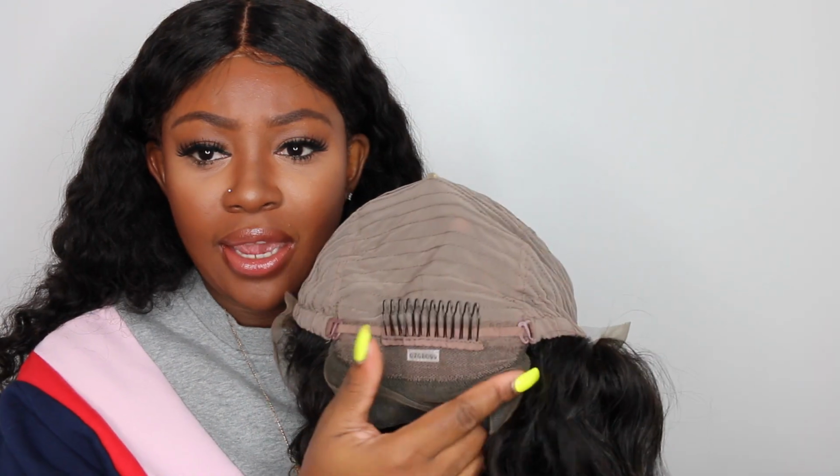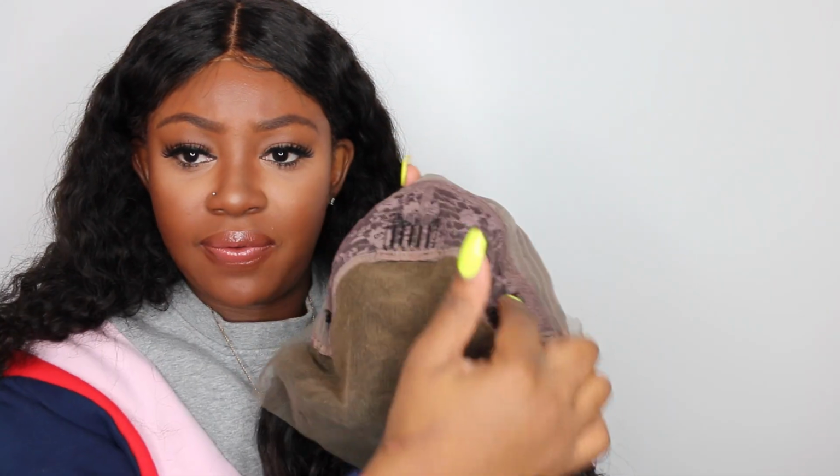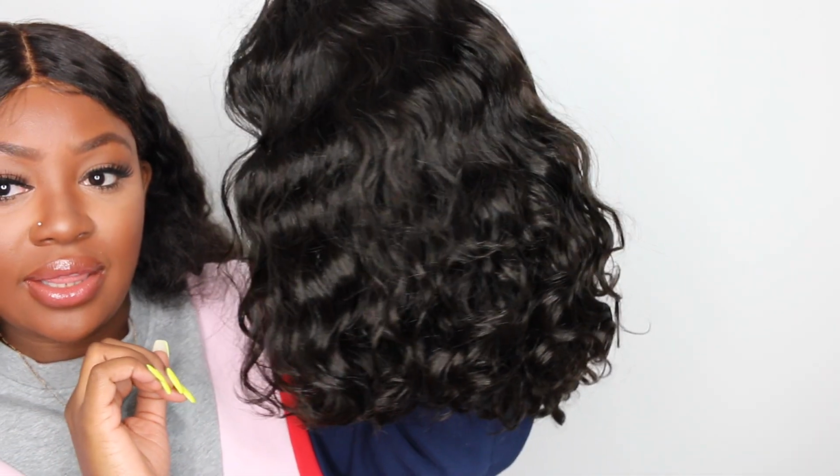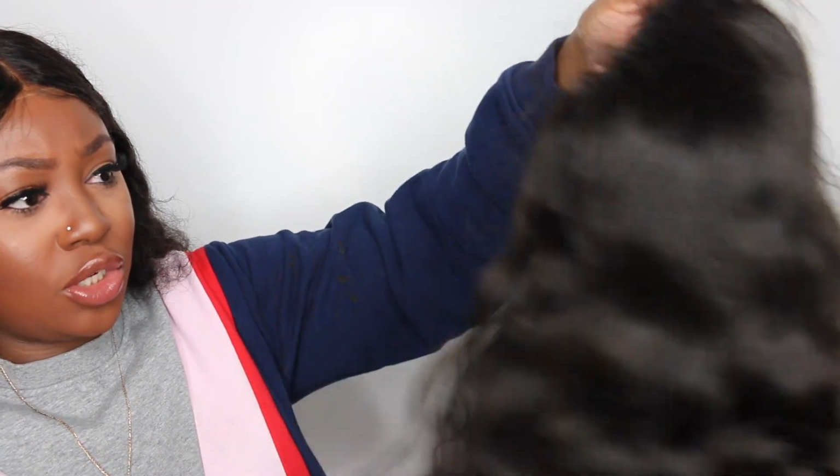So pretty much normal cap construction. You have your comb in the back, adjustable straps. You have lace in the back, so if you were to put this one up, you do have baby hairs in the back. You can kind of lay it and all of that. And then three combs in the front. Look at that body.